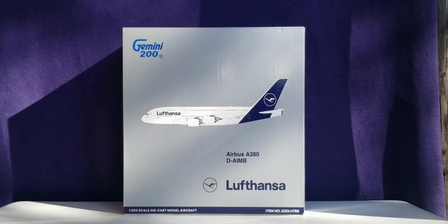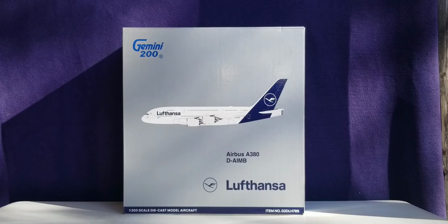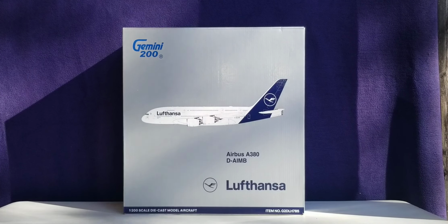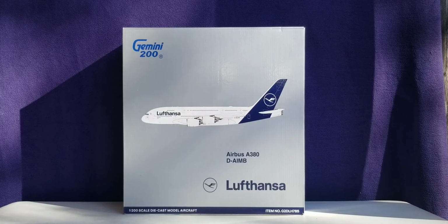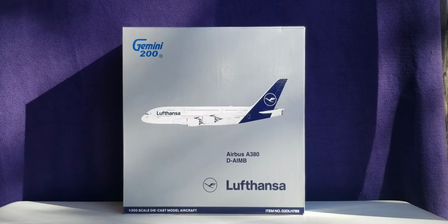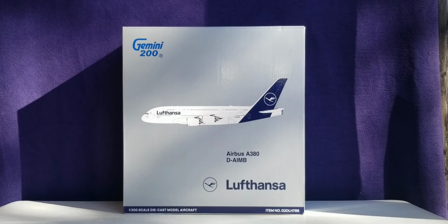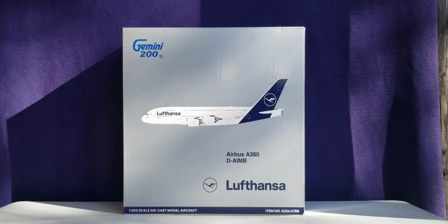Alright everyone, let's take a look at the front of the box. And what you see at the top is the gray blue Gemini 200 decal, the computer generated picture of the aircraft type, the registration ship number, the corporate logo of Lufthansa, the Lufthansa billboard title, the 1/200 scale die-cast model aircraft, as well as the item information you see at the front of the box.